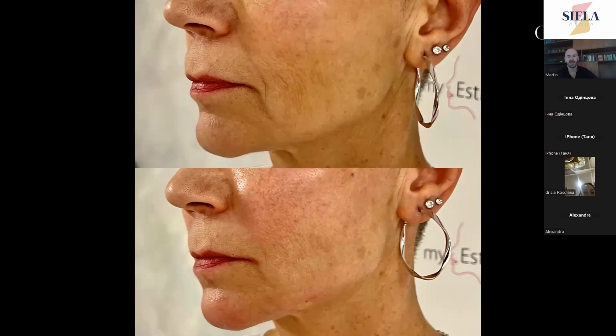This was the case where we like to demonstrate skin texture and fine wrinkles improvement, and also the nasolabial fold and marionette reduction. There's also a kind of hyperpigmentation reduction.